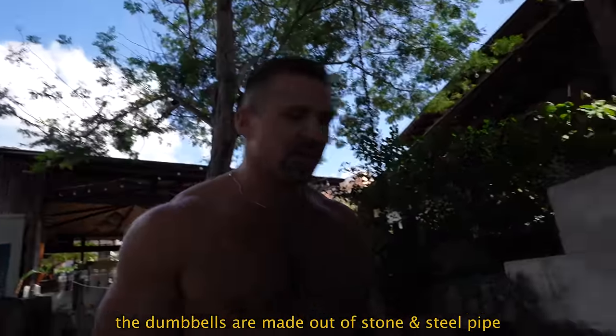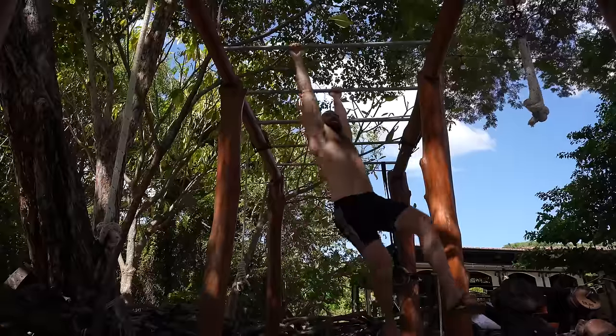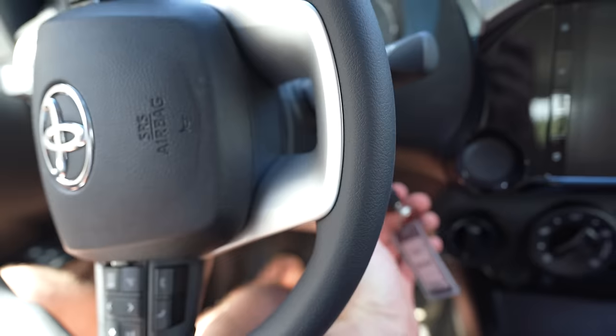Dumbbells are made out of stone and steel pipe. That hurt my palms. We have an hour drive to this waterfall, and we're on a time crunch, so Carter, you better drive fast.